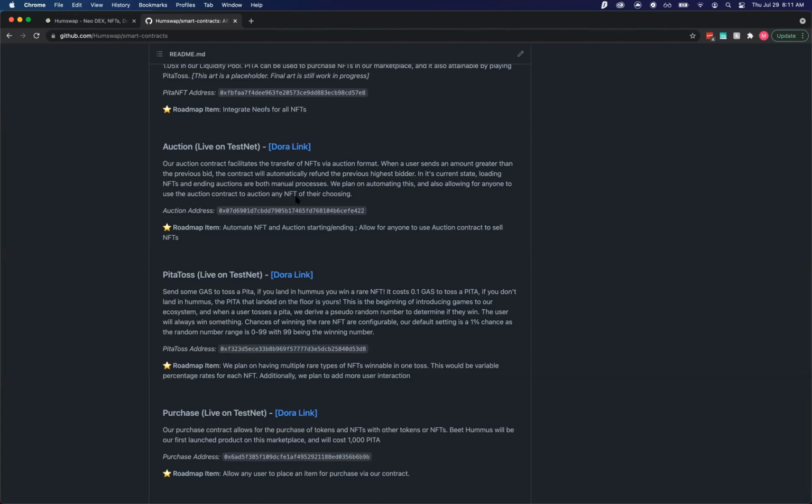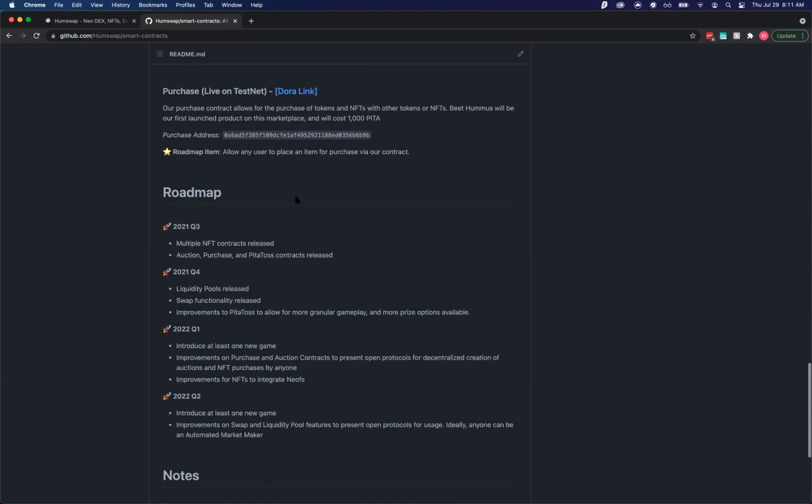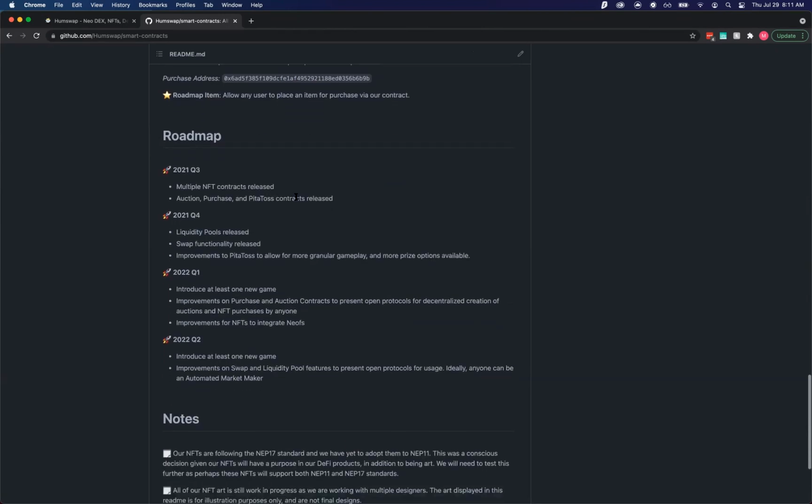So yeah, those are a very top level of what the contracts are. The PITA test also, Mario highlighted, is live. And I think if we scroll down to the roadmap, we just highlighted a few things that we plan, very rough estimates. They're all work in progress. We also didn't highlight the generative NFTs here, but you can see this rough estimate of when liquidity pools would be expected to be released, the swap functionality, and so on and so forth.